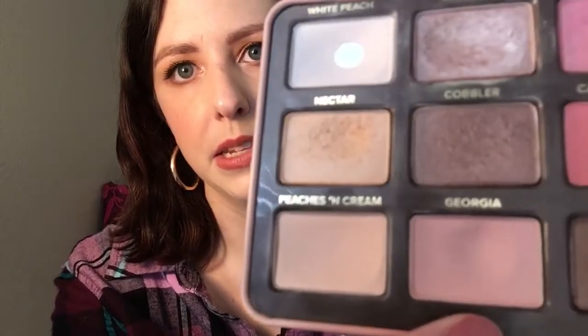And then the last shade I'm working on is Georgia. I wanted to use it 5 times, and I did, and it is this light peachy color right here. And you can see the dip in that one too. So next time I just hope to use that one 5 times as well.